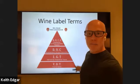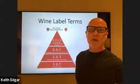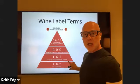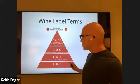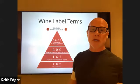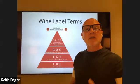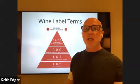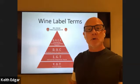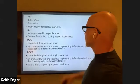And again, whenever we look at a pyramid graph on something, at the bottom of the pyramid typically is a larger production, but the quality level is low. And as you go up the pyramid, production becomes less, but the quality becomes higher. And this is typical here. So if you're seeing VDT or Vino da Tavola, this is a very simple wine, very easy drinking, not very expensive. But if you're seeing a DOCG wine, then this is a much more expensive, a little more complicated, a little more interesting wine. So let's look at each one.